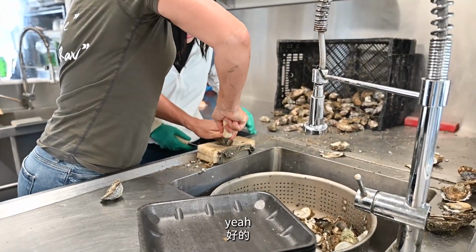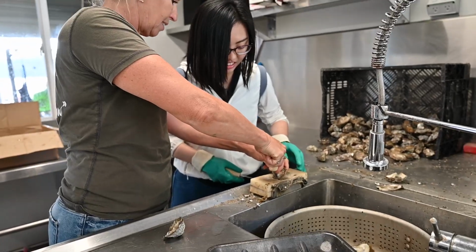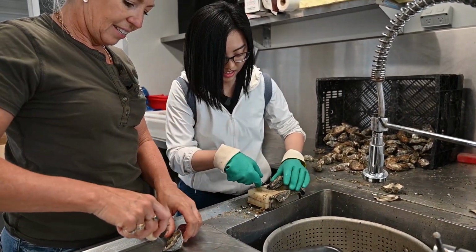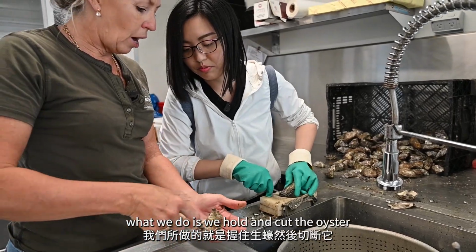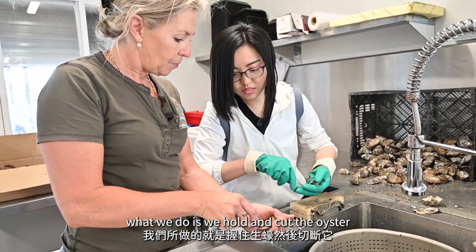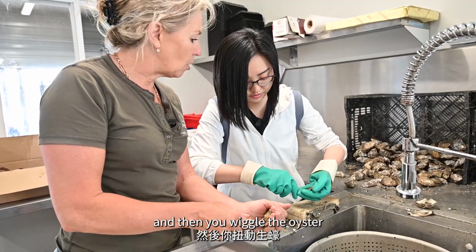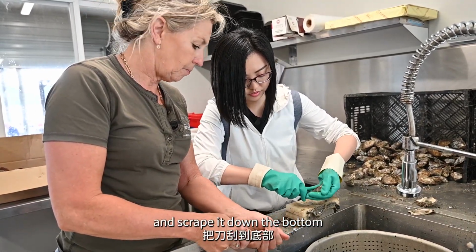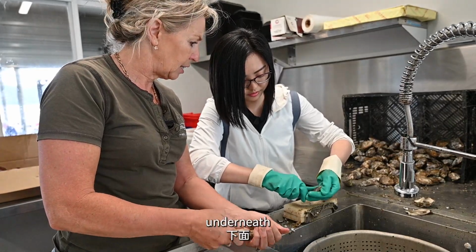Natural depression. Okay, so there's the hole there. You put your knife in there. Then what we do is we cup the oyster, and you wiggle the oyster, not the knife. So wiggle the oyster and scrape it down the bottom as you're going in, underneath.